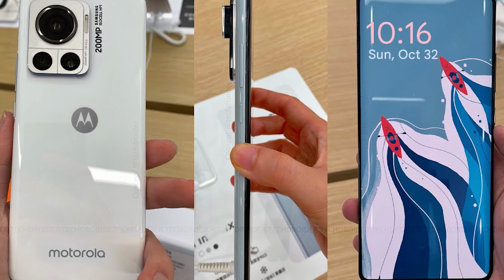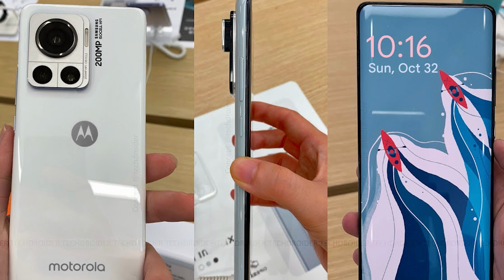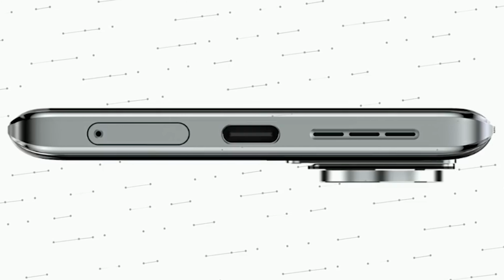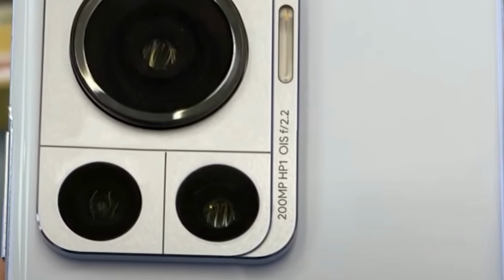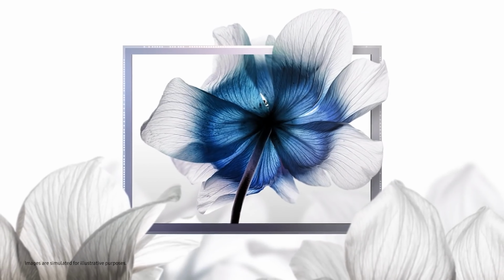Motorola Frontier is also rumored to bring a curved 6.67-inch OLED with 144Hz refresh rate and 60 megapixel selfie camera. Elsewhere, we get confirmation of the Snapdragon 8 Gen 1 Plus chipset, which will be paired with 8 or 12 gigs RAM. Speculations suggest a 4500 mAh battery with 125 watts wired charging and wireless charging, which will vary between 30 watts and 50 watts speeds.